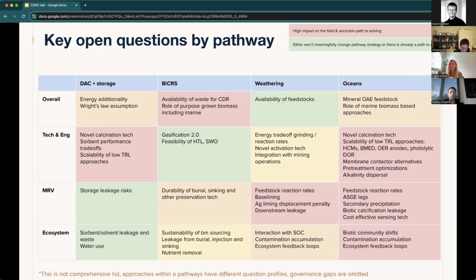direct air capture? The Wright's law assumption that I listed here comes down to how we think about coming down the cost curve, and the cost and volume curves of different technologies. We think we have a pretty good idea. I imagine in the literature, there are a lot of people who have a reasonable, informed view on what a cost-down trajectory for scaling certain technologies is, but there are some open questions, and if we are wrong on certain things there, the cost for direct air capture could be much higher or lower.